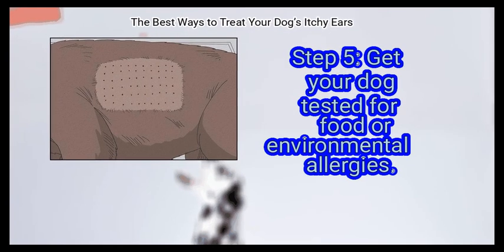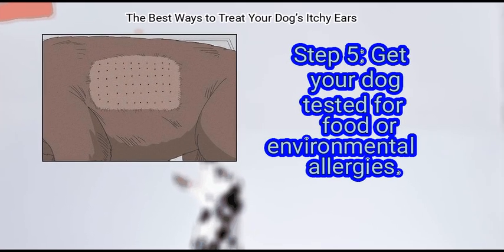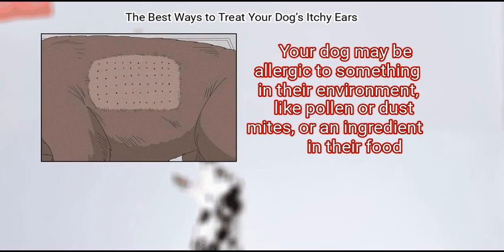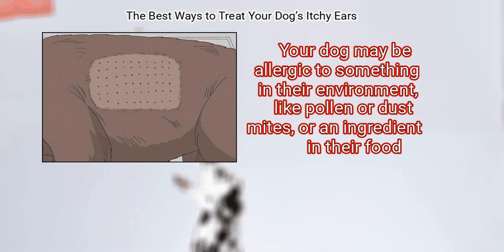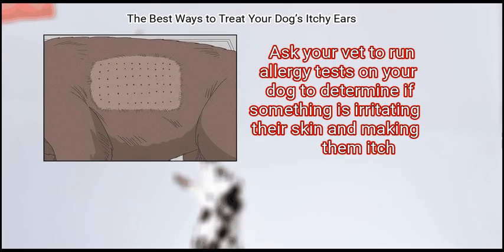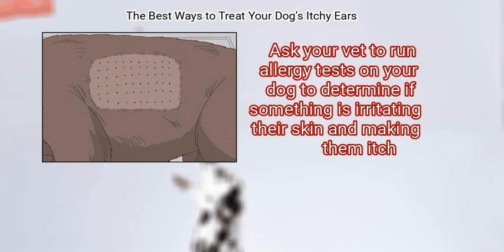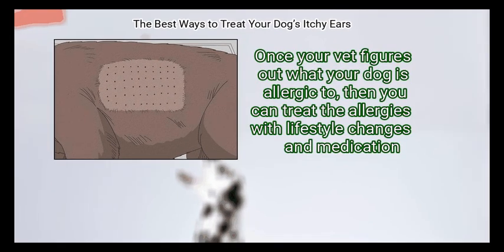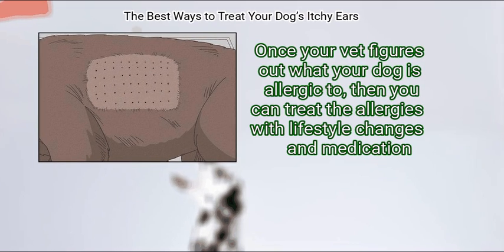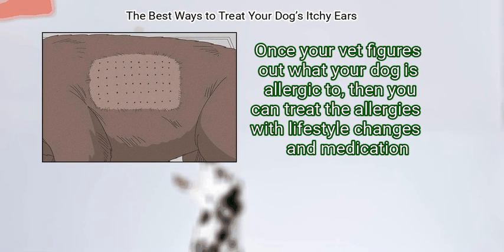Finally, get your dog tested for food or environmental allergies. Your dog may be allergic to something in their environment, like pollen or dust mites, or an ingredient in their food. Ask your vet to run allergy tests on your dog to determine if something is irritating their skin and making them itch. Once your vet figures out what your dog is allergic to, then you can treat the allergies with lifestyle changes and medication.